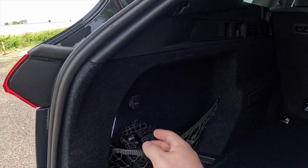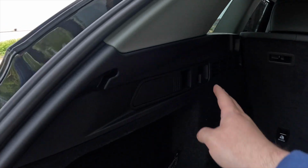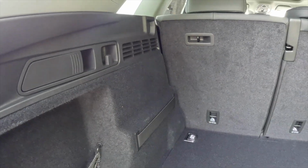We have some lighting in each corner. We also have a 12-volt power outlet. We have a cargo net to this side. We also have a grocery bag hanger, little latches so that you can pull down the seats from back here, and also a little strap to put things in.